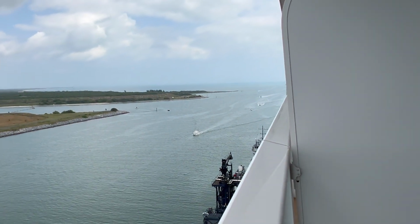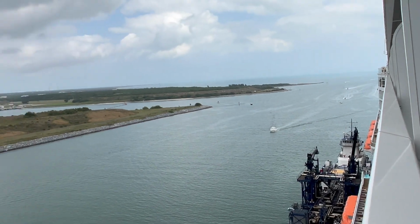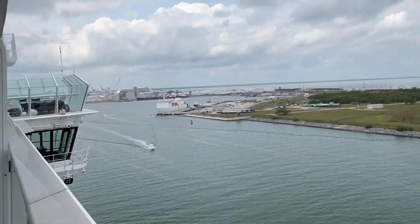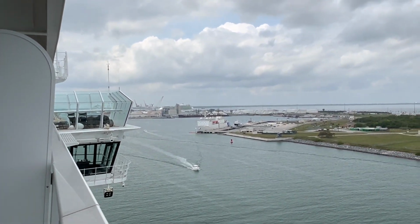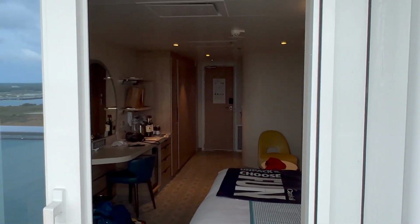Wow. Oh, here comes a boat. A few boats. This is in Port Canaveral in Orlando. See our room coming in like that.